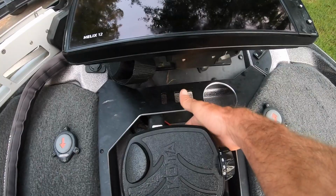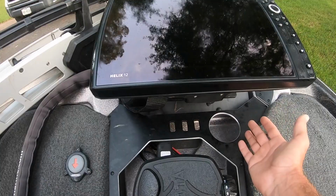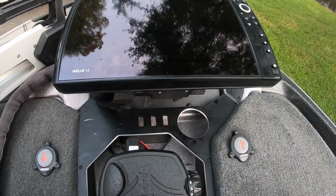So it has this tray. I'm not a guy who's ever had a bunch of stuff up here in the front, so I actually have never used this tray. It actually looks pretty good, and I probably could use it. I just don't. So I don't know what to tell you all about that.